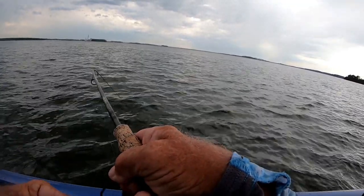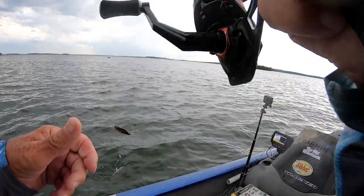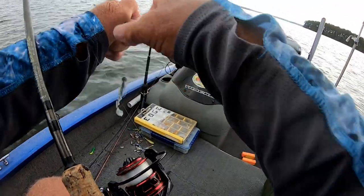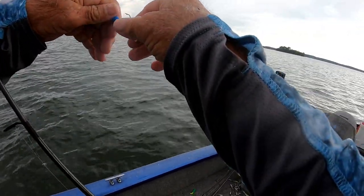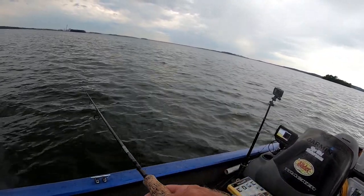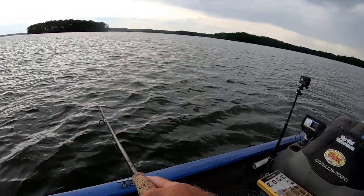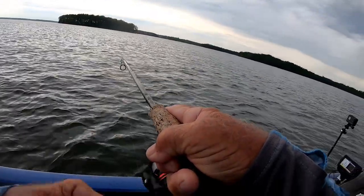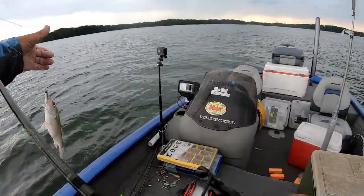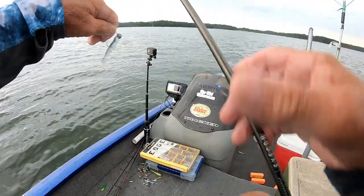There he is. That's a nice one. That's a good one. I think. Might not be as big as I think. I don't know. Oh, yeah. That's a good one. They don't seem to be hitting that blue as good as they was. 24 foot right there. There's fish all over the edge of that thing. That drop. There you are. There he goes. That's a nice one. That is a nice one. They ain't hitting that blue like they was.